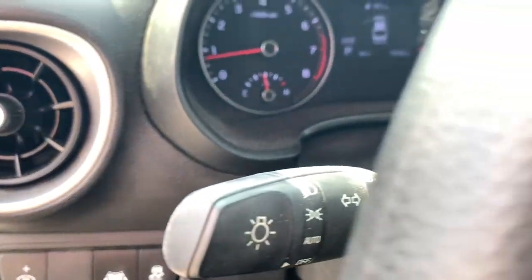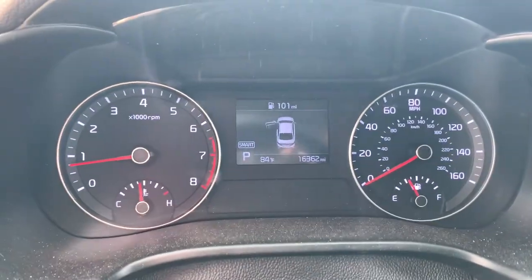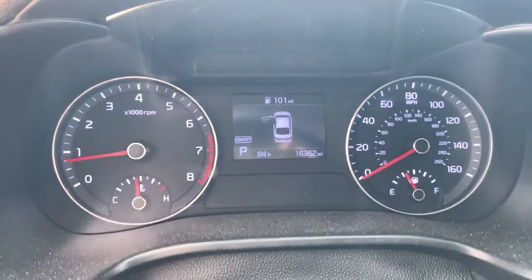Get behind the wheel of this sleek Forte. Come in for a fun and easy road test. Our team will make it the best part of your day.